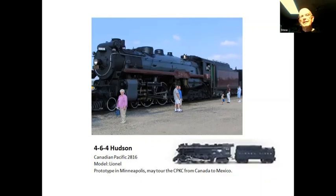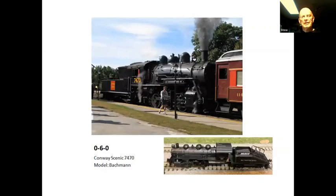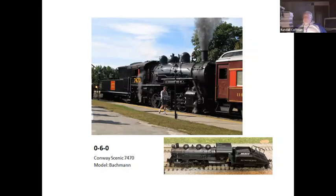The connection between the Canadian Pacific and the Kansas City Southern is in Kansas City, Missouri. And then in good old Conway Scenic up in, is it New Hampshire or Vermont? I don't remember which state I was in, but there's a good old 0-6-0 that they run steam excursions with. And Bachmann has a model of it down there, which you can see is my model that I have decaled for the Monon, because the last steam locomotive that the Monon Railroad had that still was in operation and switching was a 0-6-0.